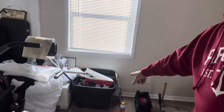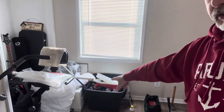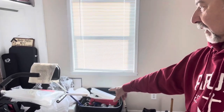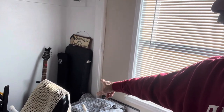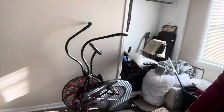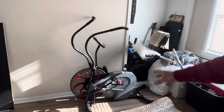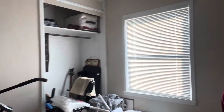These are our painting supplies that she goes into and uses, and next to that is a sewing machine and blankets, and then we have guitars and stuff like that in the closet, just sitting there. A few things up above, not much, we got plenty of space, and an exercise bike that she bought. She wanted to get that, so once we get this cleaned up, she'll be able to get that exercise bike out here and start using it. So this is the room that we're gonna start working on.